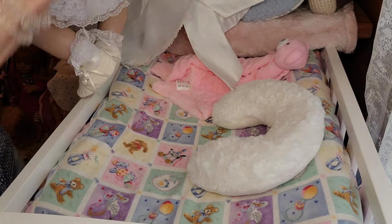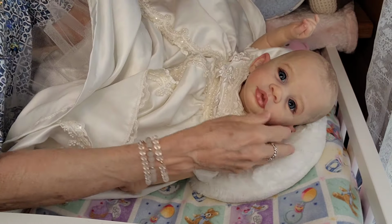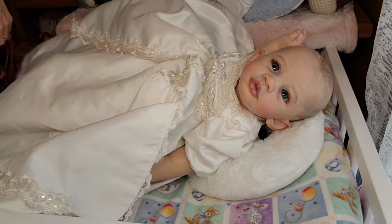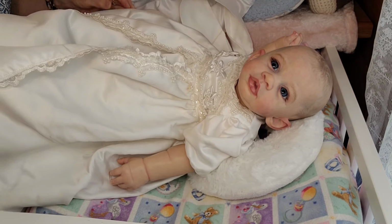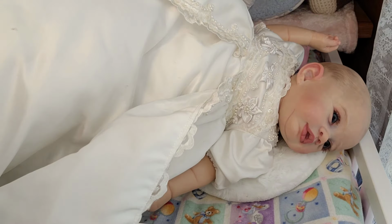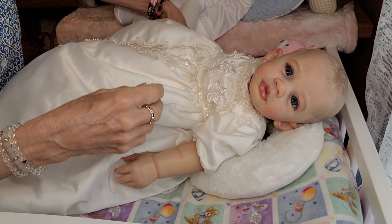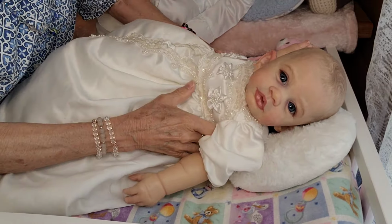Okay. Enough is enough. Beth is saying enough is enough. You need to stop throwing me around and twisting me around. She goes, I'm done. I am done. Can you imagine dressing a real baby in this type of fancy outfit? Do you think they would be very patient about it? No, I don't think so.